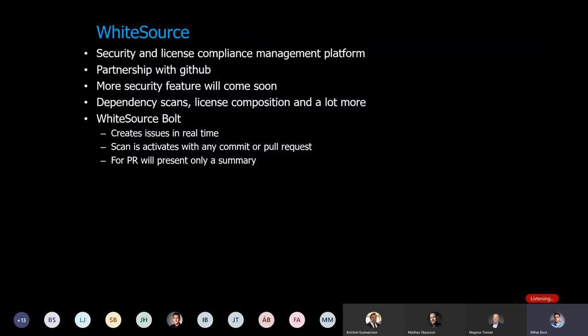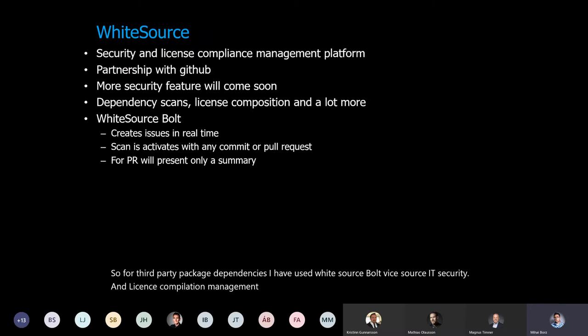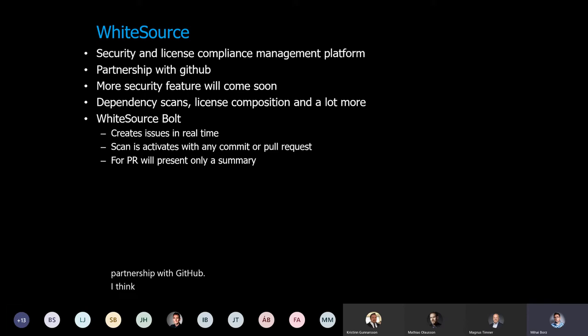So for third party dependencies, I have used WhiteSource Bolt. WhiteSource is a security and license compliance management platform. From what I understood, it started a partnership with GitHub. So I think more GitHub security features like dependency scans, license composition, and a lot more will come soon.